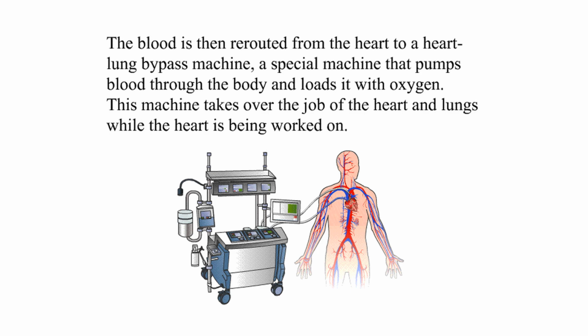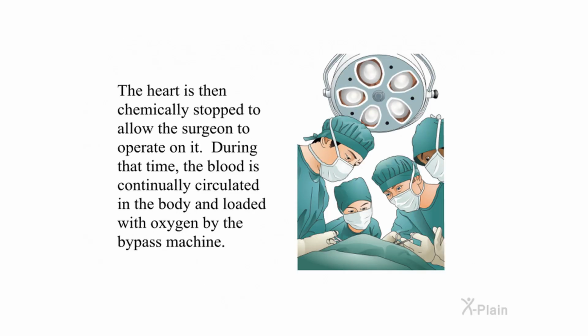The blood is then rerouted from the heart to a heart-lung bypass machine, a special machine that pumps blood through the body and loads it with oxygen. This machine takes over the job of the heart and lungs while the heart is being worked on. The heart is then chemically stopped to allow the surgeon to operate on it. During that time, the blood is continuously circulated in the body and loaded with oxygen by the bypass machine.